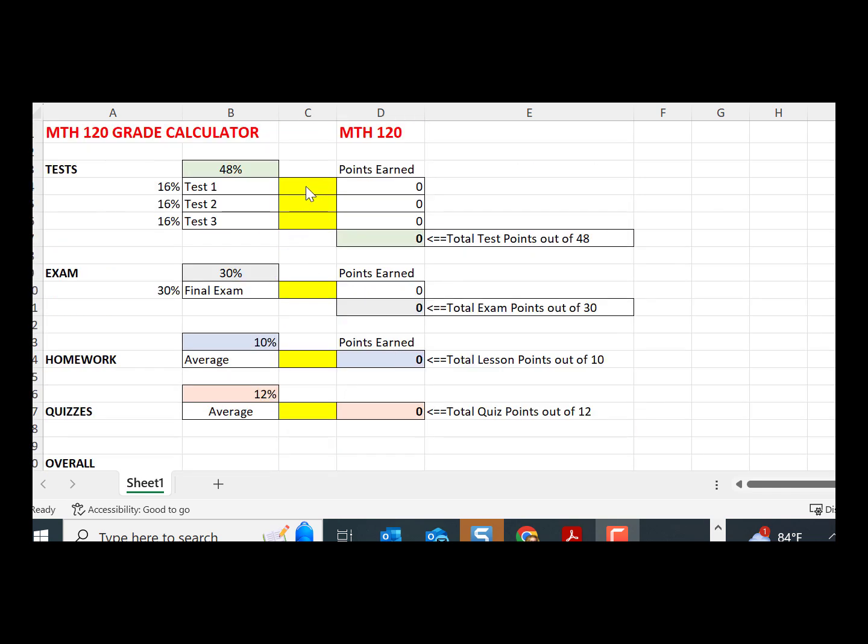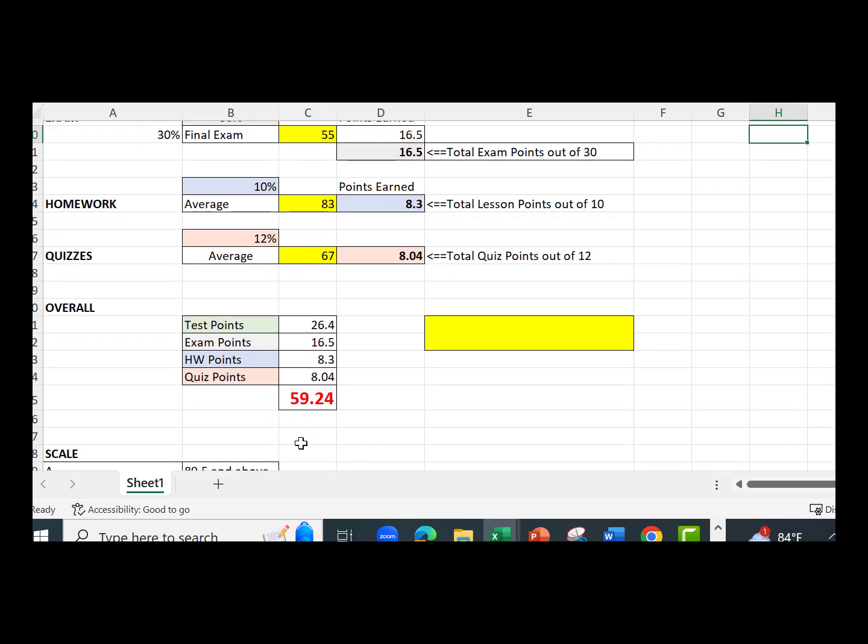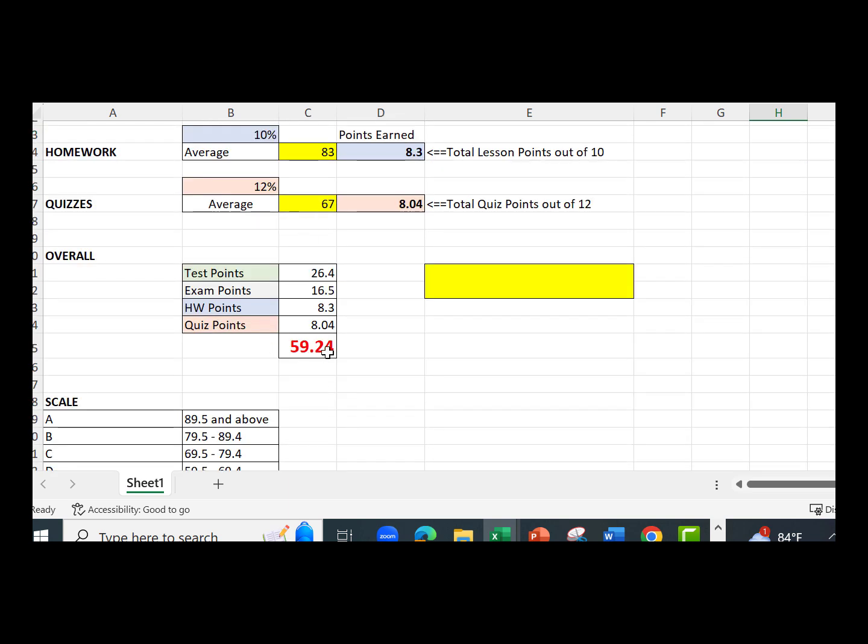All right, so let's just look at some scenarios. Let's say that you have a 67 and a 43, and you have a homework average of 83 and a quiz average of 67. That's what you have so far. Now we're going to speculate, and notice you're only going to type in these yellow cells. Don't type anywhere else. You'll mess up the formulas. So let's speculate what a good test 3 and final exam can do. Let's start with a low test 3, a 55 on that and a 55 on the final. Now you can see that this person's average would be 59.2. So that's an F. You need a 59.5 to get to a D. I have to cut it off somewhere, so that's where it gets cut off.